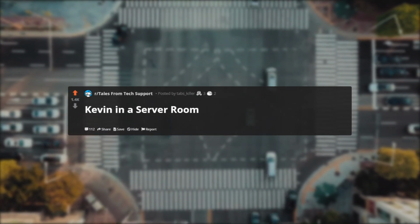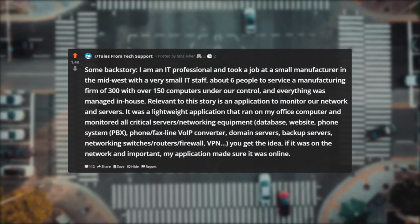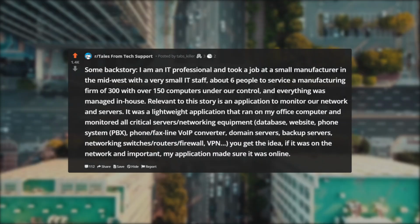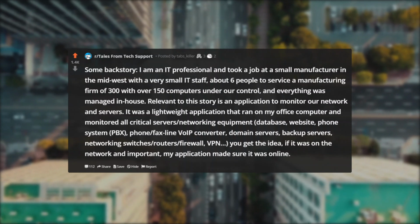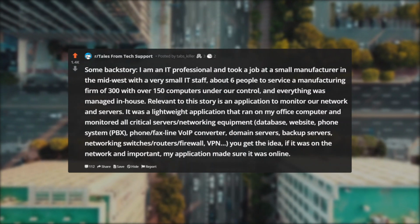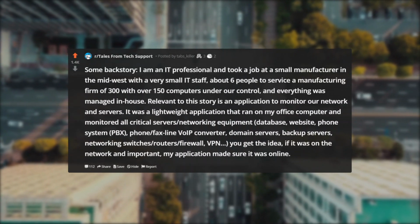Kevin in a server room. Some backstory. I am an IT professional and took a job at a small manufacturer in the Midwest with a very small IT staff, about 6 people to service a manufacturing firm of 300 with over 150 computers under our control, and everything was managed in-house.